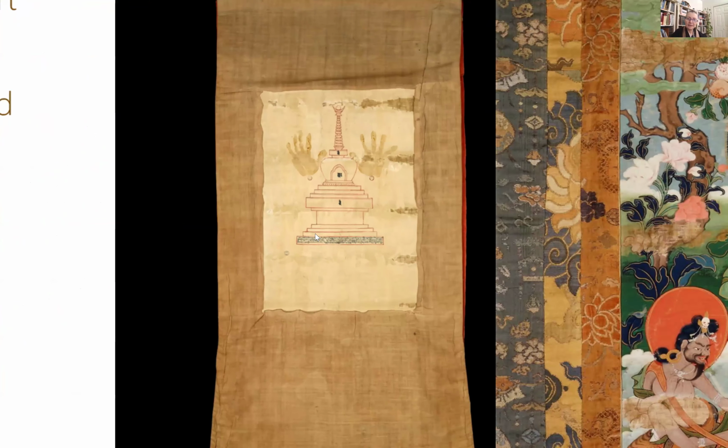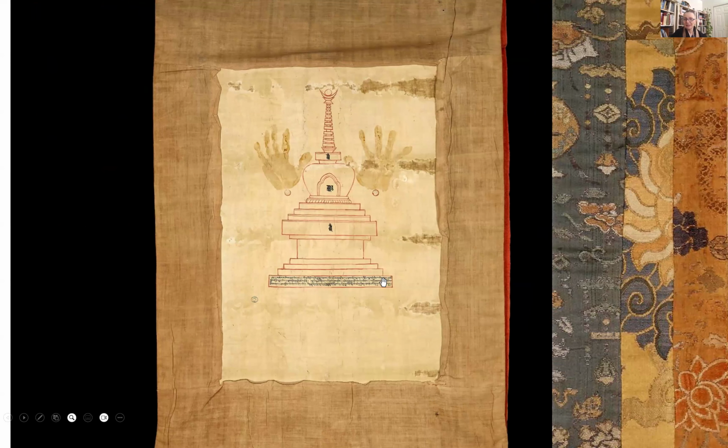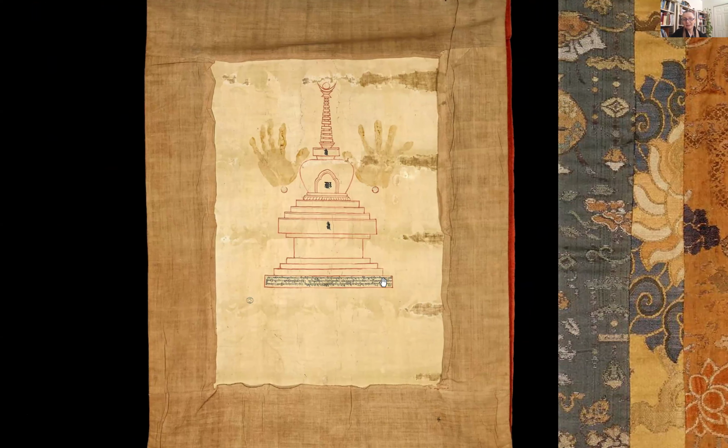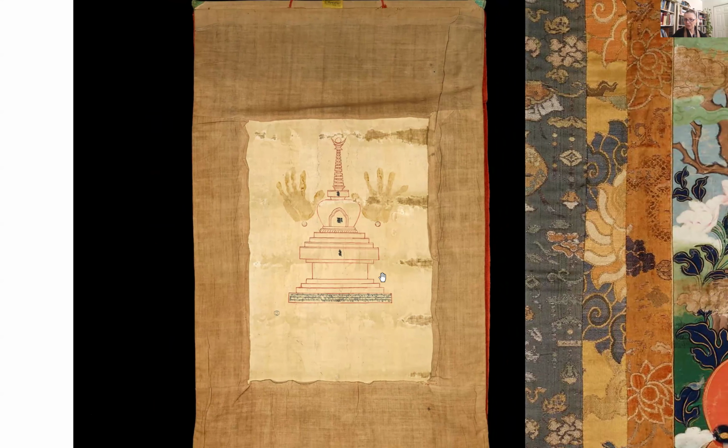Interestingly, it has on the back this very... somebody took a photo of the back, thankfully, because many times the tankas also have some very interesting imagery on the back. And you can see here that this is a depiction of a stupa, yeah? And you have somebody's handprints here, unknown whether this is the artist's handprints or some teacher's or some person from the monastery who blessed this piece. We're not really sure. There's also some writing here.